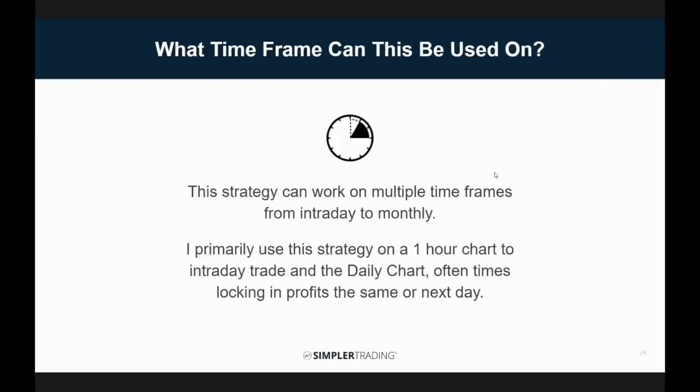So what time frame can this be used on? Well, this strategy can work on multiple time frames from intraday to monthly charts, right? I've shown you examples on intraday time frames. I've shown you examples on daily time frames so far. I primarily like to use this strategy on a 1 hour chart for my intraday trades. I've also started to use it on a 30-minute chart, which I have still found to be pretty successful for my win-loss rate scenario. And I like to certainly use it on the daily chart, oftentimes locking in profits the same or the next day with this strategy.